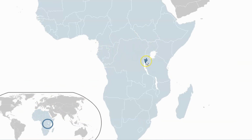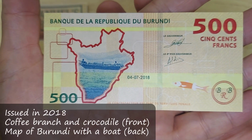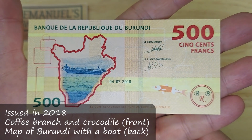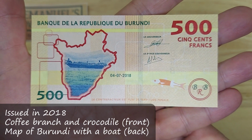Burundi is, as I said, in Central Africa. It is landlocked right here, in the midst of the lakes over here. And since 1962, it uses the franc. Here is the banknote from Burundi. This one is dated 2018. It is oranges and yellows. It has a map of the country and a fisherman over here. This is 500 francs.